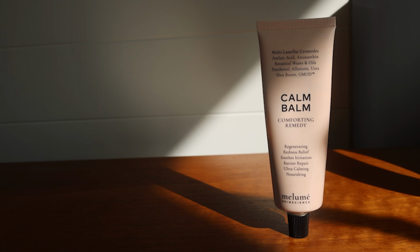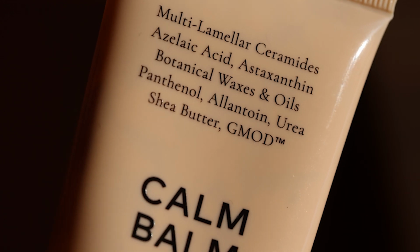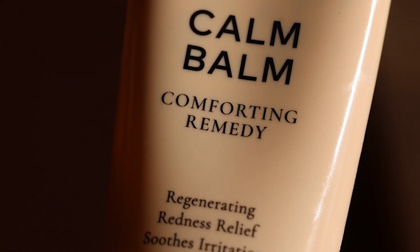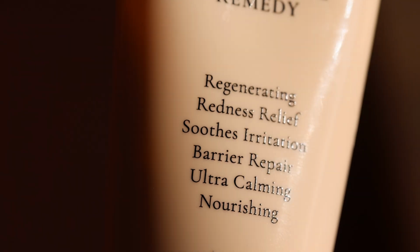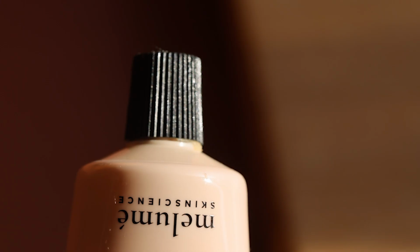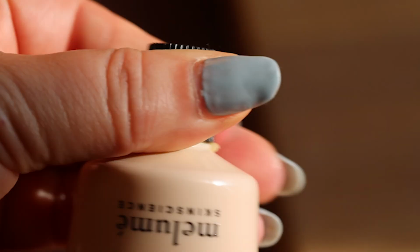Azelaic acid is very good for anti-inflammation and antibacterial benefits. Great at soothing redness, soothing irritation, and evening out the skin tone. And the MELUME Skin Science Calm Balm includes azelaic acid, but it's also paired with so many other great ingredients. So this one is super effective in calming down the skin. I've emptied a tube of this one already, and I had to get myself a second one.